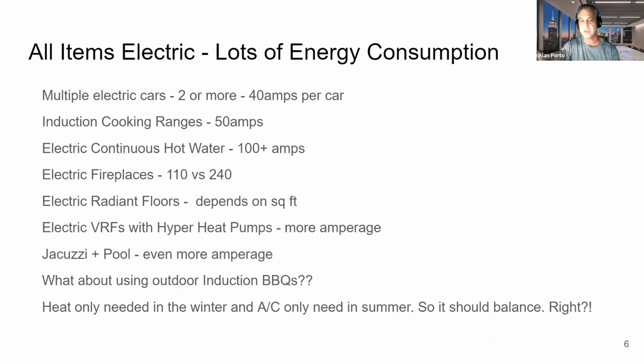Fireplaces can be 110 or 240, right? Electric radiant floors consume a lot of amperage, right? Your hyper heat pumps and the VRFs, electric cooling requires more. If you have a jacuzzi and a pool, right? All this keeps compounding. What about barbecues? People usually use gas or coal, but what about going electric? There are a lot of barbecues now that are griddles, right? The griddle ones that are out there people like, but they're running them off of propane or gas. Why not use induction, right? So these are things I'm trying to consider, right?